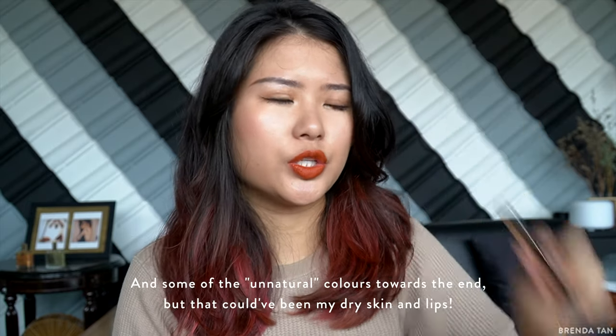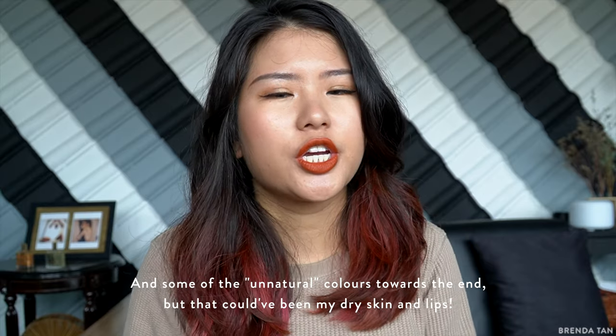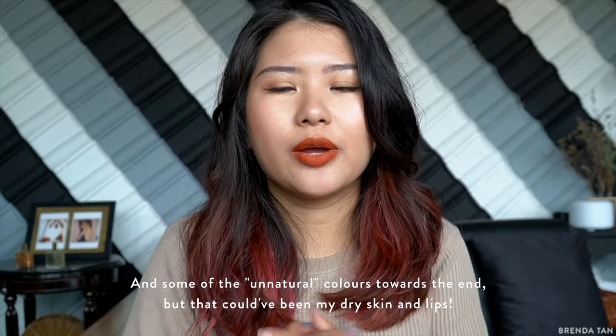The only color I sort of had a problem with was I Quit, which is a little bit of a grayish beige sort of tone, and it was just inherently uneven. I felt like I couldn't work with it, with or without a lip balm, it was just difficult. But other than that, I really don't feel like the colors are like that at all.